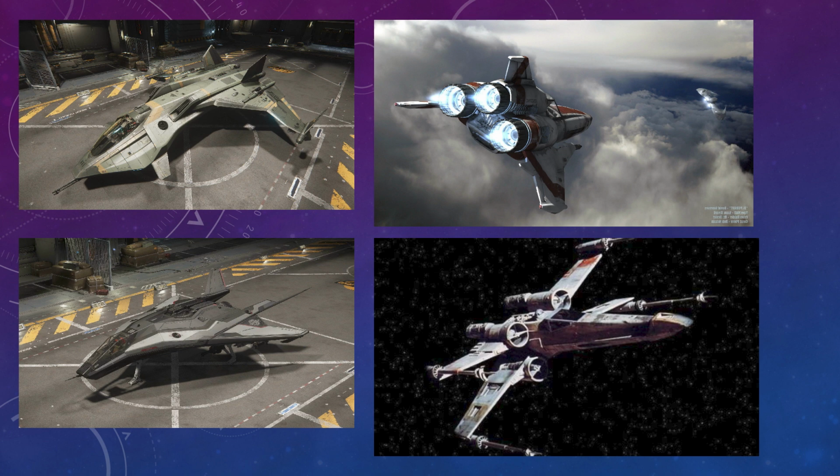So, you know, the Gladius and the Arrow are kind of my dream ships because of my love for the Viper from Battlestar Galactica, or the small starfighters such as the X-Wing from Star Wars. I've always been so fascinated by something that is so small, smaller than the size of a modern jet fighter. And yet, you know, our jet fighter is like an F-16. These are probably the size of an F-16.